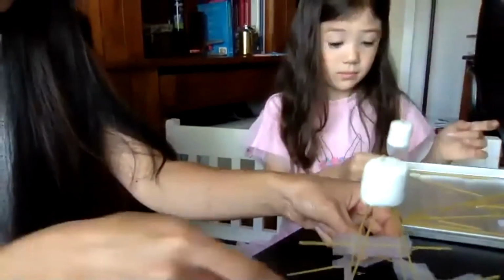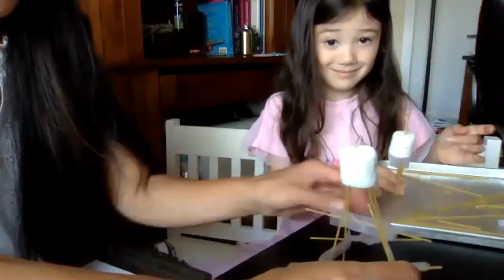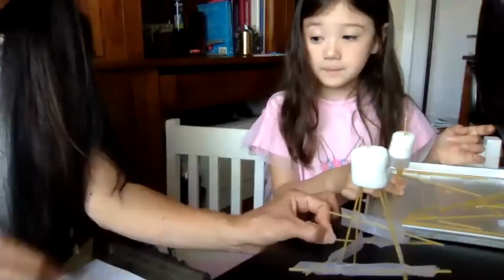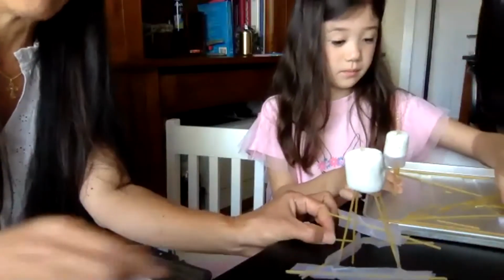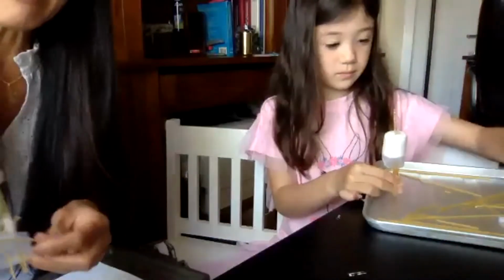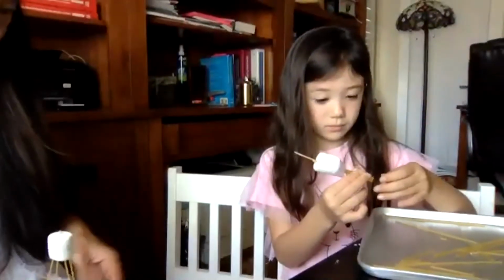It's a little bit crooked. I probably need another spaghetti on this side to be able to hold it up. But you'll be able to see it in the works here, both Amaya and I working side by side. I would love to hear what you guys are all doing. So let's hear from friends at home if you are able to share with us. Raise your hand. Johna, I have a question for you.